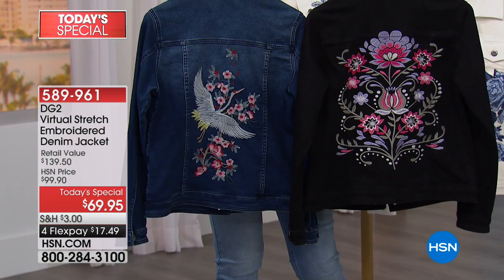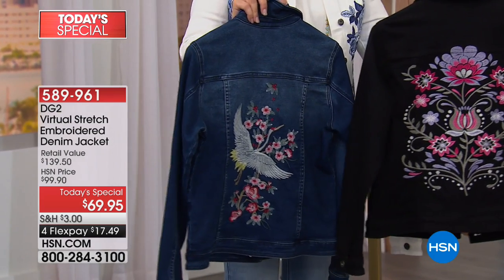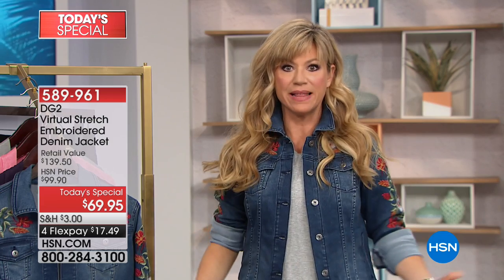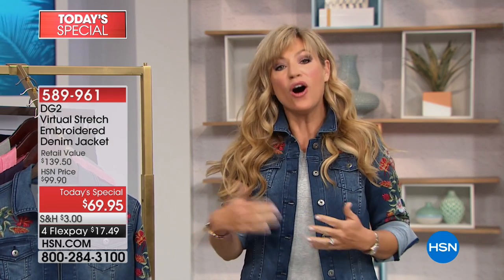Oh, it is, and I'm telling you, the fit and the feel. This is not like when you were in high school and that denim jacket was scratchy and thick and heavy and it didn't give you any shape. It was truly your boyfriend's jean jacket, right? It was just kind of like round and there. And then it didn't have any stretch whatsoever. So it's evolved, denim has.